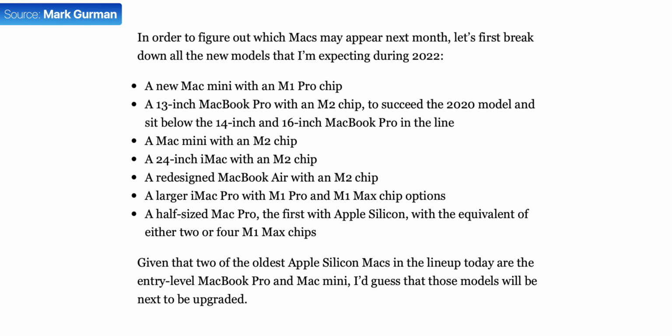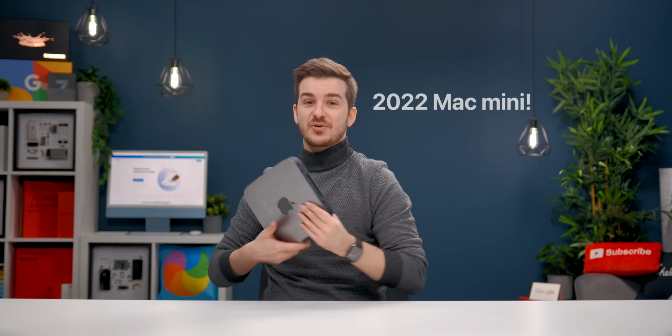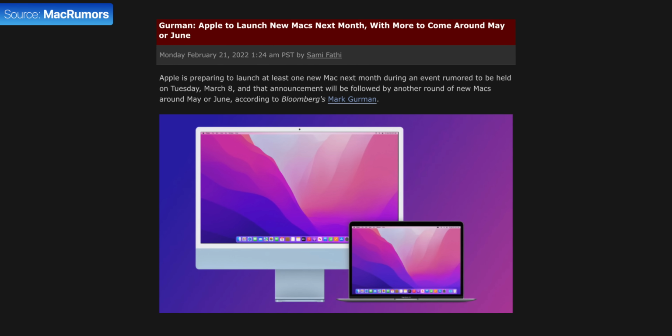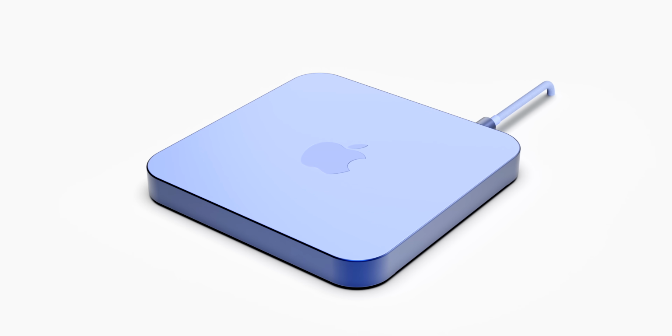Did you guys know that there are 7 new Macs that are set to come out this year? And out of those 7 Macs, I believe that one of them will simply sell like crazy, thanks to the sheer amount of value that it will offer. And that is, of course, the brand new Mac Mini. We have new leaks, new info, alongside our very own renders that show you exactly what you can expect.